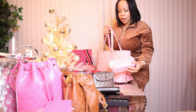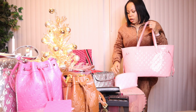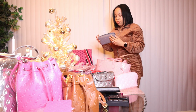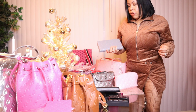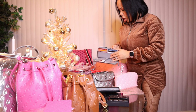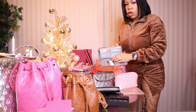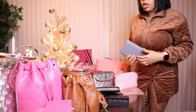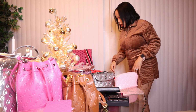But I also have the cosmetic pouch right here. I get complimented a lot on this color. Everybody says how much they like the color. And in here I have my gray jumbo wallet. Got this when it was 50% off. I really like it. It is super duper spacious, and you can put all your cards in here, receipts, notes. You could put your pen in here, of course coins. It's just super duper spacious. I have my bag organizer in here. I got a bunch of random stuff in here, but that's what I'm carrying right now.